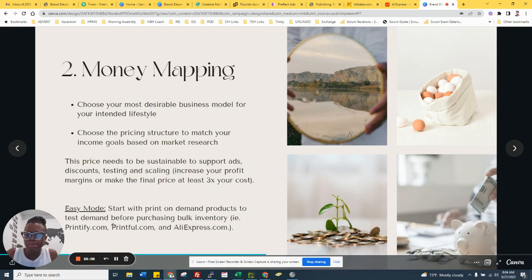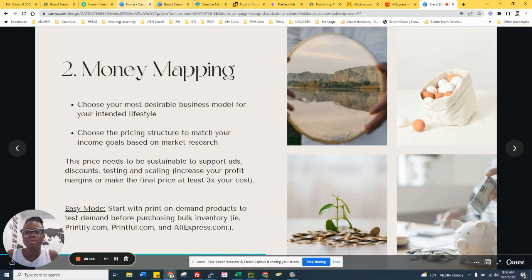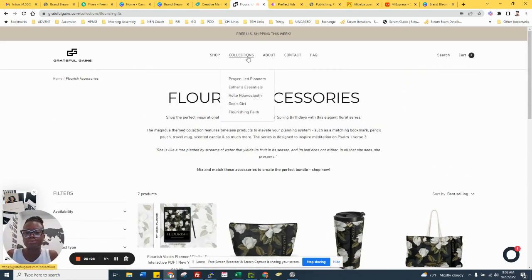And so I mentioned it before, websites such as printify.com, printful.com, or even aliexpress.com are where you would be looking to design your products and launch your products. Because Printify and Printful are examples of services that print these products for me if someone orders it, and they automatically ship it to them.